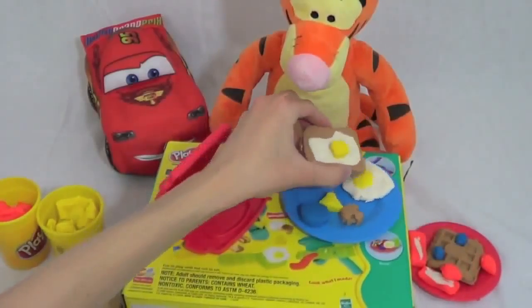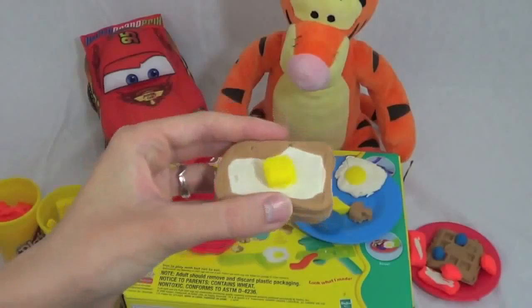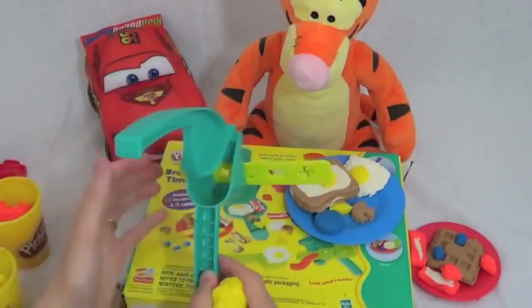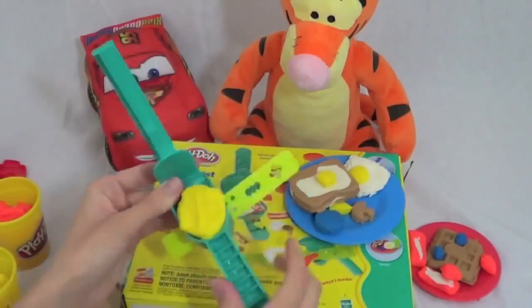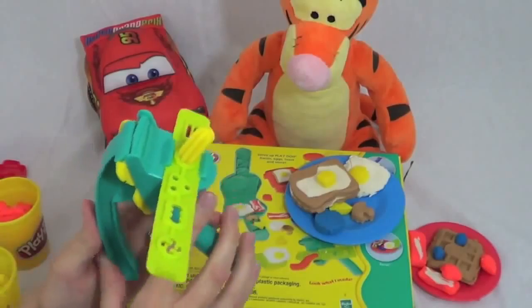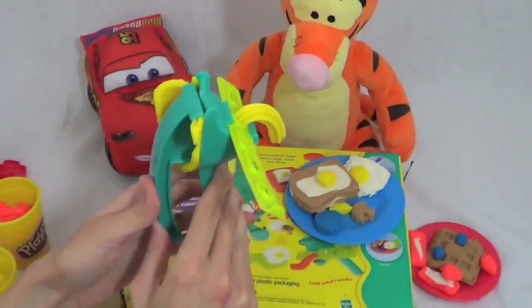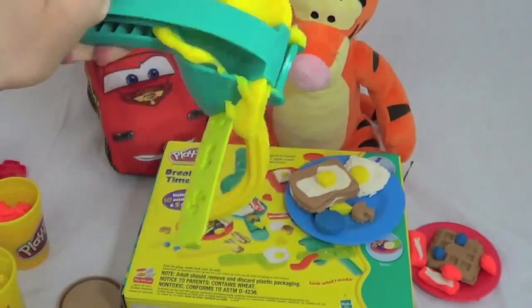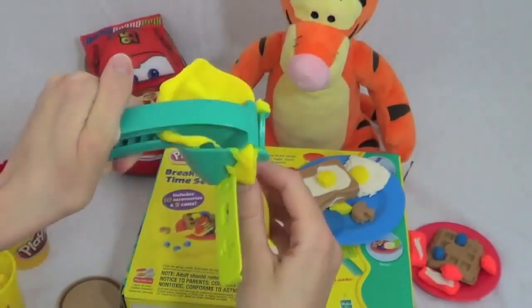Well, I'll add some butter to that toast. Now it looks a little better with butter on it, right? Butter makes everything better. This set also came with a Play-Doh press. It looks a lot like a garlic press. And there's different settings or shapes that you can choose. I chose this as kind of the star-looking shape, so I guess we'll make a noodle or piece of hair or something.